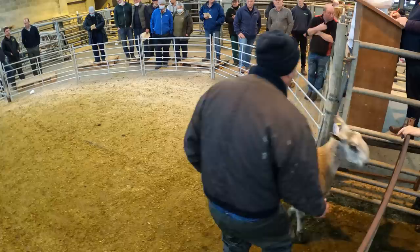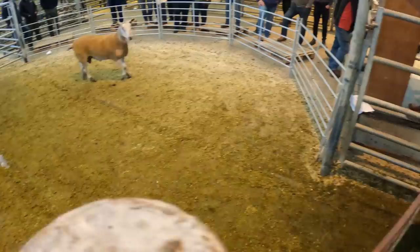Got it. I managed to buy this really strong looking Blue Faced Leicester ram, as well as a couple of other purchases. Now let's go and round them up and let you see them.